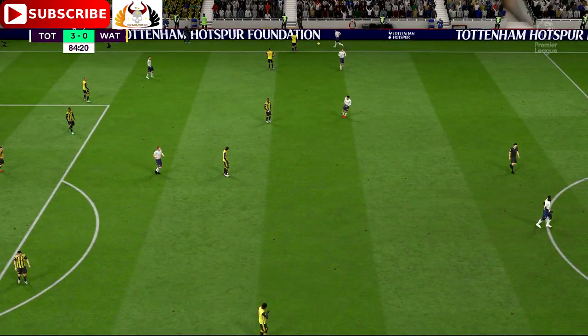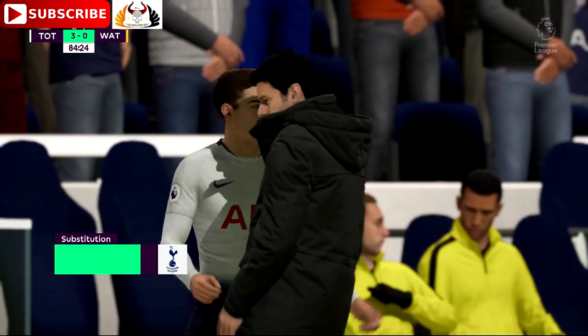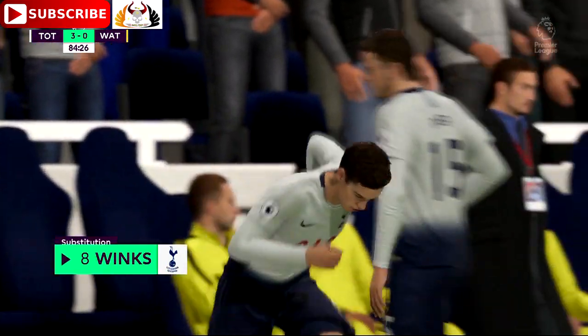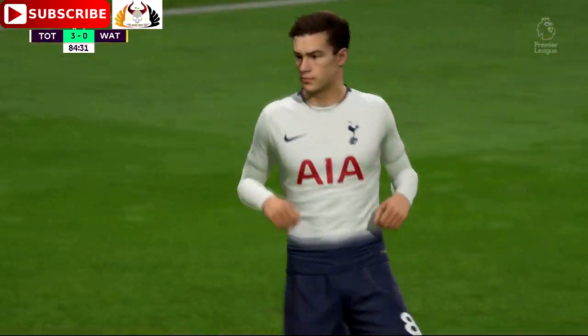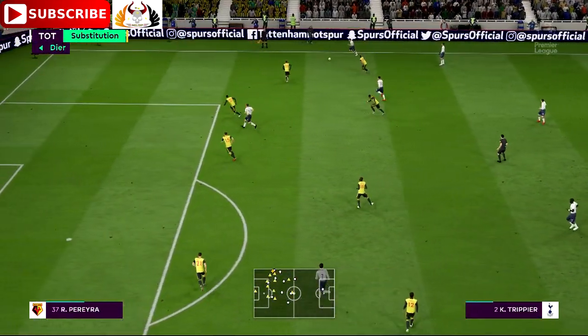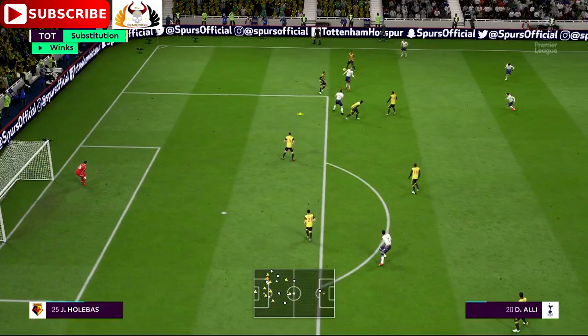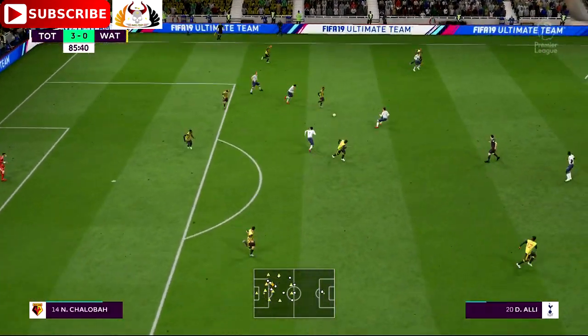Yeah, it's not passing for passing's sake either. They've made inroads into the enemy territory. To be replaced by number 8, Harry Winks. Erik Lamela. Now it goes into the wider areas where they've got a winger waiting.